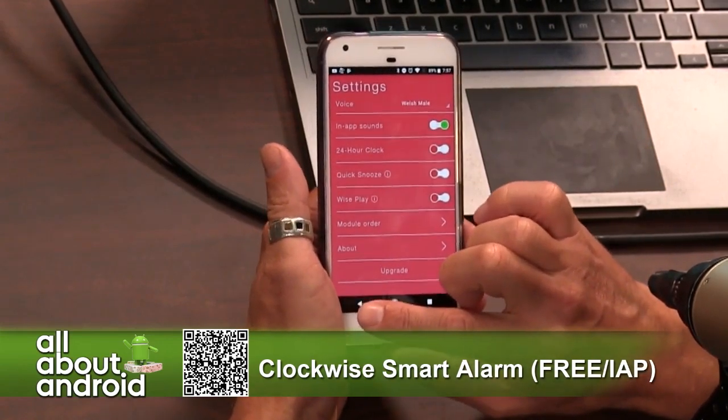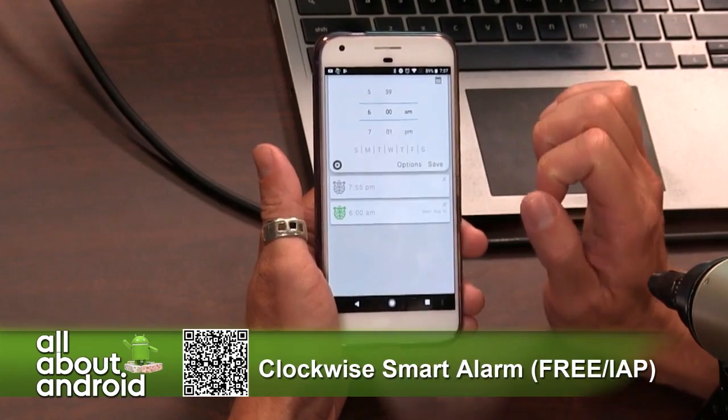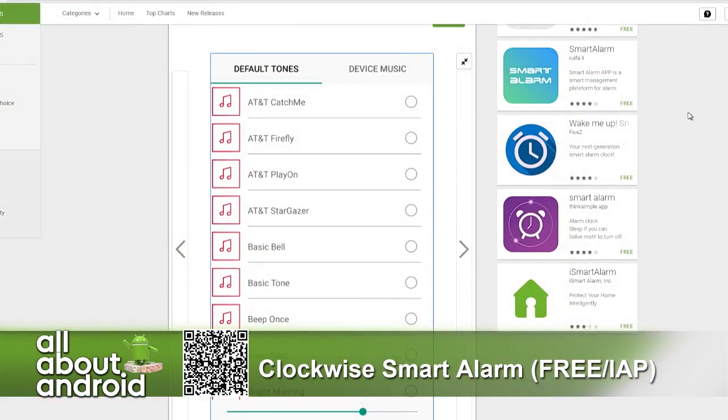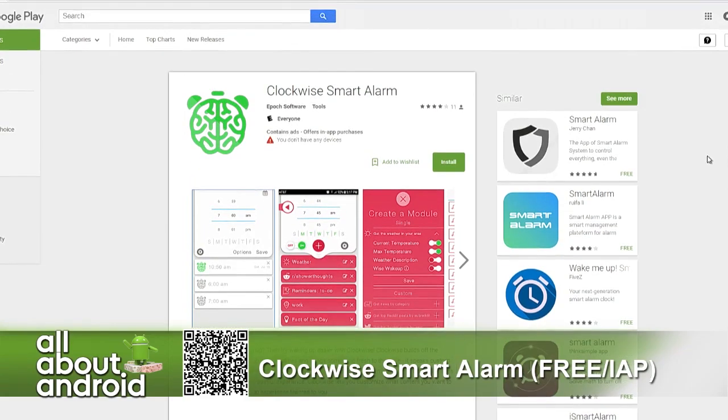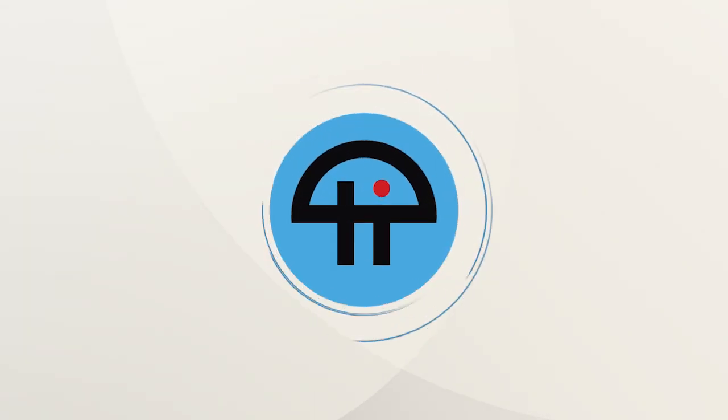So Clockwise Smart Alarm, pretty cool. Check it out. That's great. I love it. Wake up and have your phone be loaded with a bunch of information to talk to you about. Fantastic stuff. Clockwise Smart Alarm.